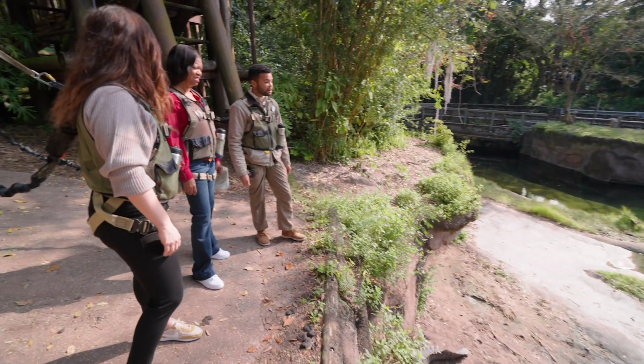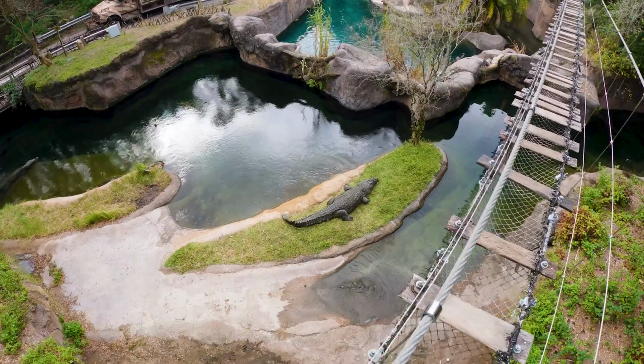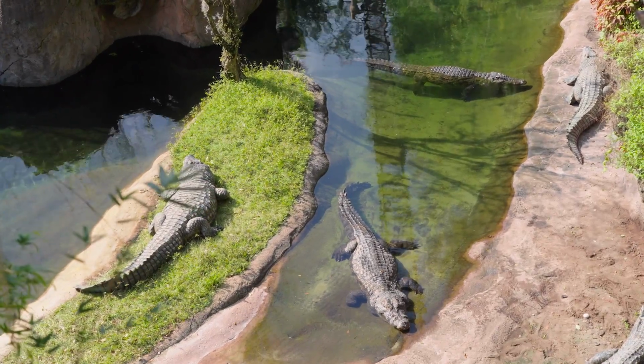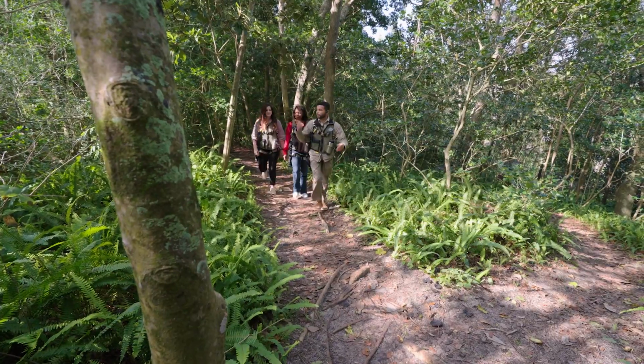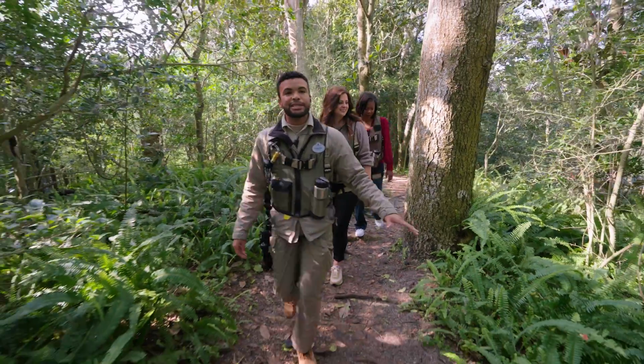And what we're looking at right over here are Nile crocodiles. One of the best things about Wild Africa Trek is getting up close and personal encounters with animals like these Nile crocodile. This is so cool. We actually get to walk through the forest in Disney's Animal Kingdom and check out animals along the way. Got all the ferns that are right over here.